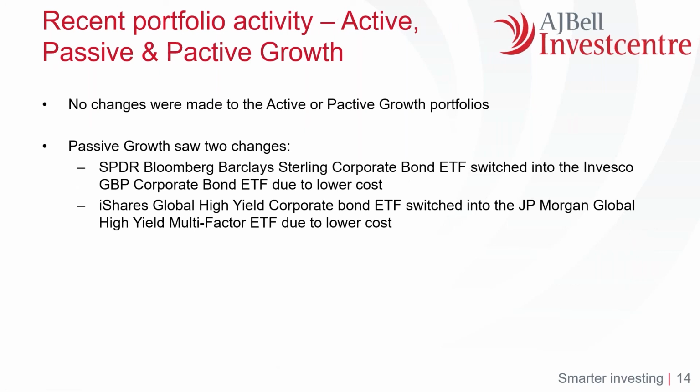Now, in our growth portfolios, we've made no changes to our asset allocation during the quarter. We remained comfortable with the exposures and changes we made at the annual strategic asset allocation review last quarter. However, the passive growth portfolios had a couple of ETF changes that I'd now like to talk through. After engaging with several ETF providers, we were pleased that Invesco wanted to launch a new sterling corporate bond ETF at a much lower cost than what is currently available.